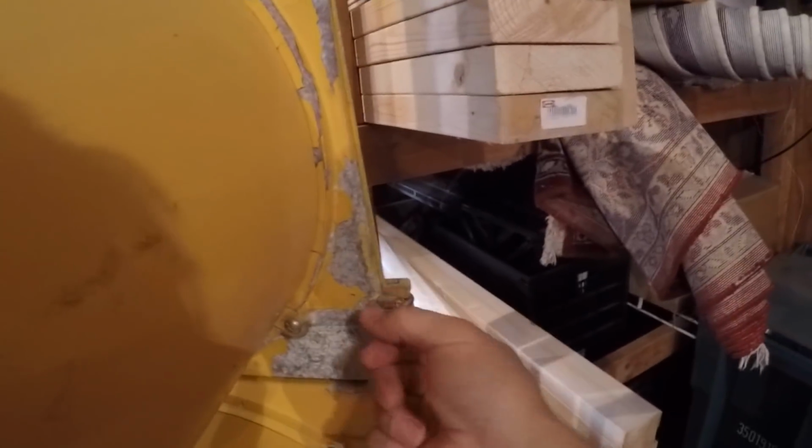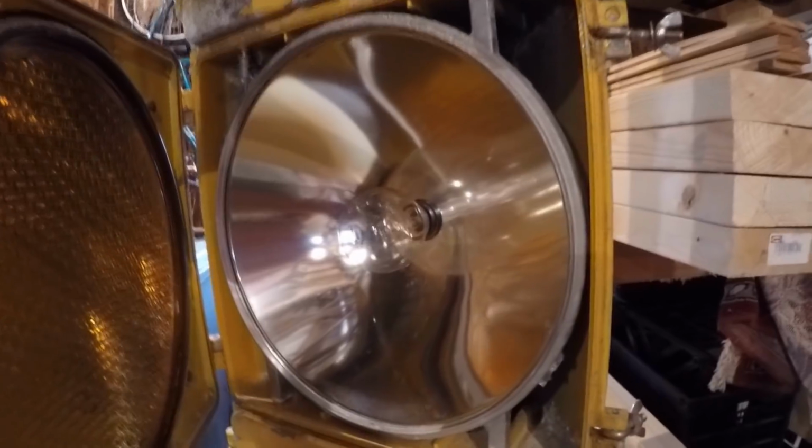I'm not going to open the green one because this amber and the green, or the yellow and the green, look exactly the same on the inside except for the amount of wires. So here you go.